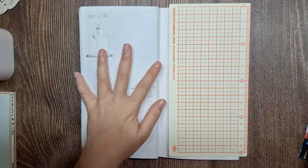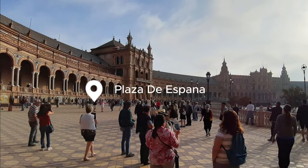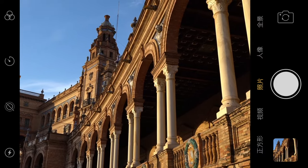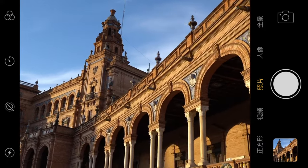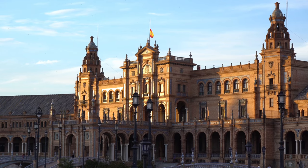From Maria Luisa Park, we made our way to the breathtaking Plaza de España, a half circle of stunning Renaissance Revival buildings that left me in awe. As we approached the plaza, we were struck by its sheer size and grandeur. The plaza is huge and the buildings are adorned with intricate tilework, showcasing scenes from Spanish history and each of Spain's 49 provinces.